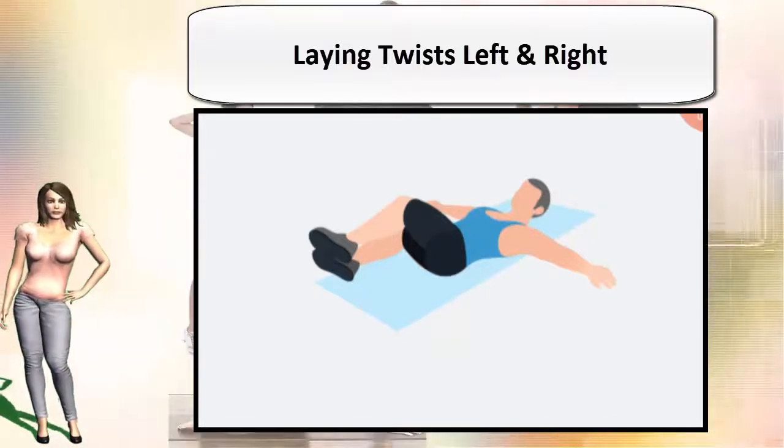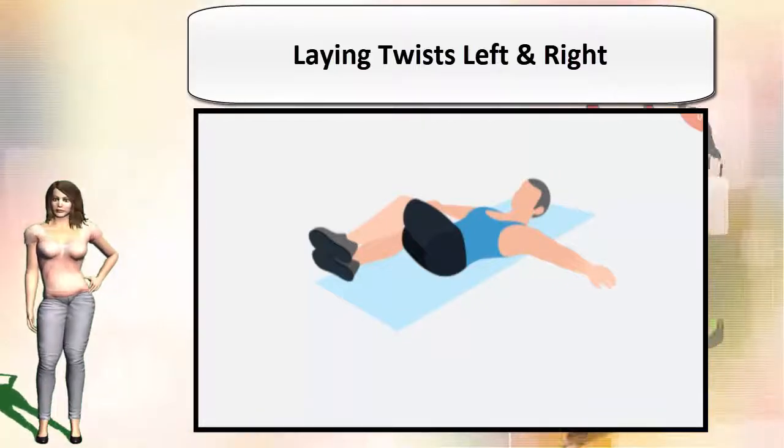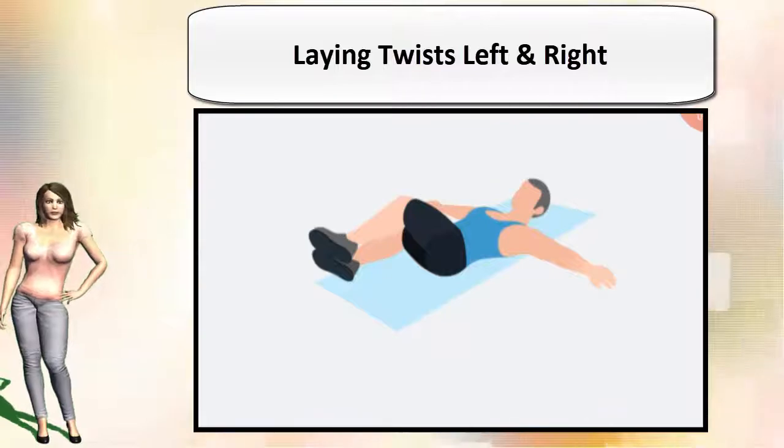6. This twist also encourages the flow of fresh blood to your digestive organs, increasing the health and function of your entire digestive system.